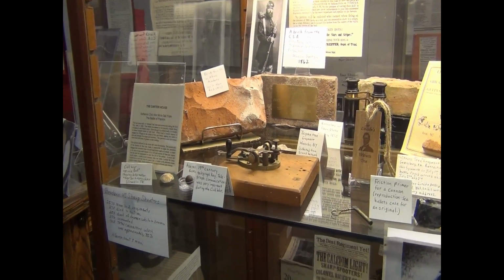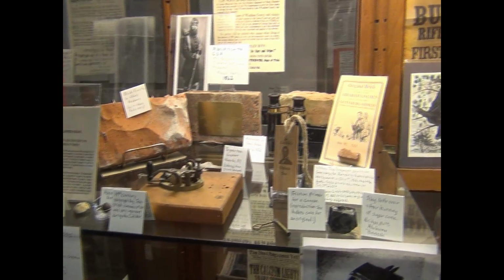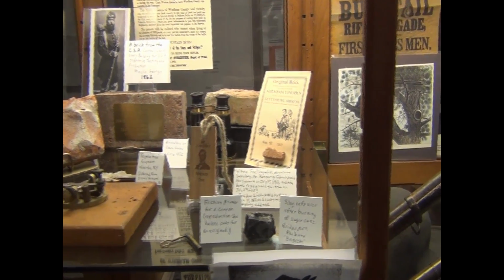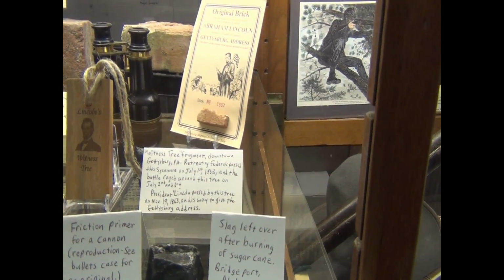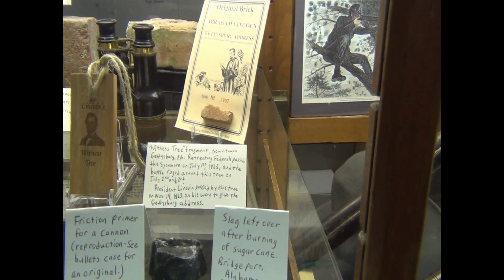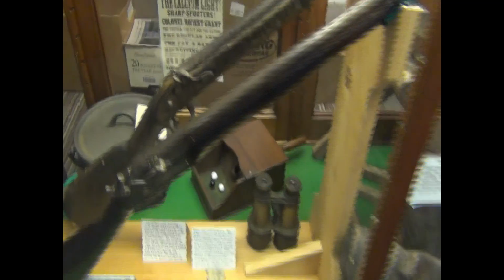But I really enjoyed this. And again, I ended up talking to the lady after I went through the museum, and she had just a nice little gift shop. I do have a piece of the Willis House brick. They used to sell those in Gettysburg, I think, after they did some restoration. That's just a cool thing to have.